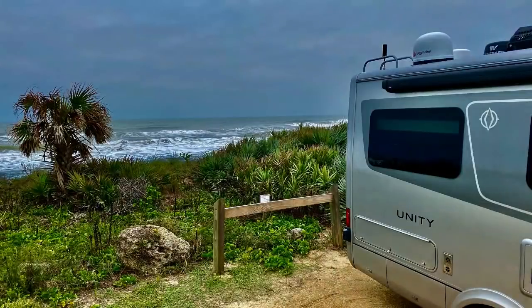If you're wondering where we are, this is where we are tonight, and it's pitch black out there now. But that is the Atlantic Ocean, and we are camped in Gamble Rogers Memorial Recreation Area, which is halfway between St. Augustine and Daytona Beach. It's been a cold day out here, 55 degrees with a stiff wind. You can see the Atlantic is really kicking up, but isn't that a gorgeous spot?